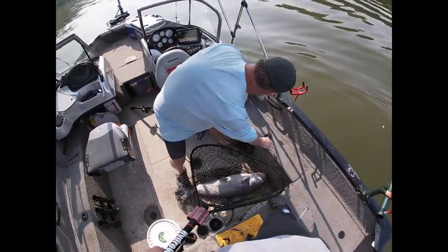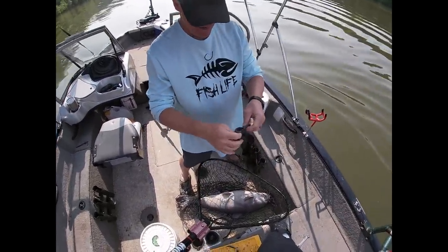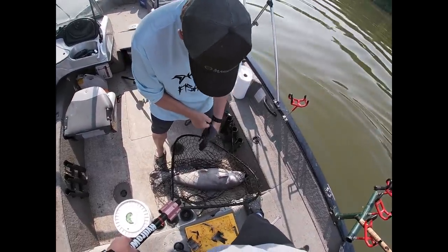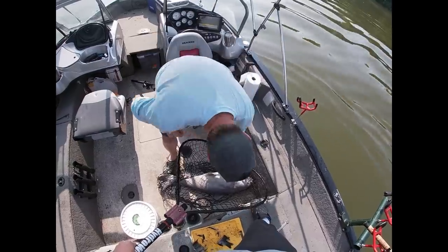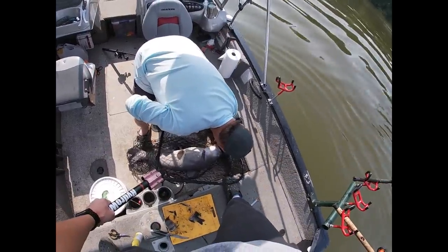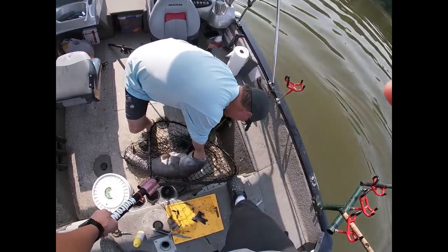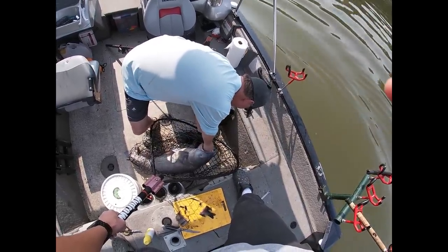Are you kidding me? Whew. That's a whopper, isn't it? Yeah, it is. If you can grab him out, I'll get this net out of the way. Oh my goodness, I don't think he was coming off.